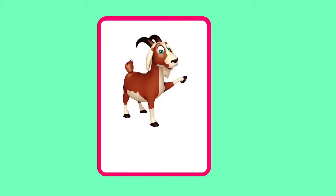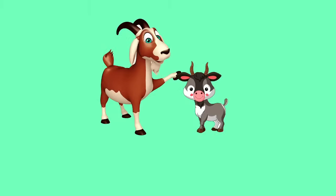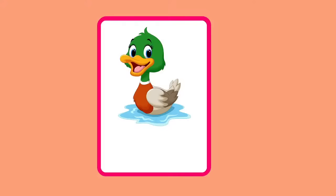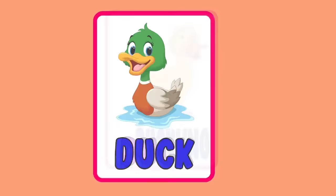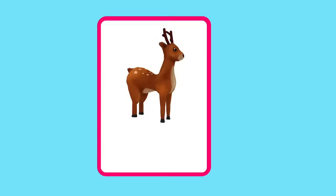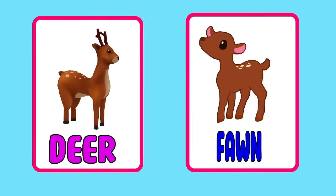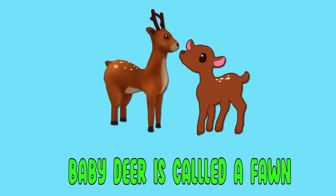Goat. Kid. Baby goat is called a kid. Duck, duckling, baby duck is called a duckling. Deer, fawn, baby deer is called a fawn.